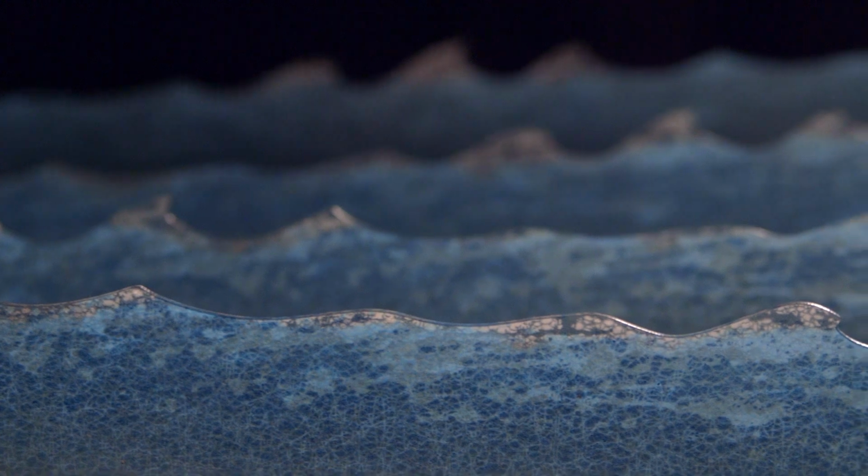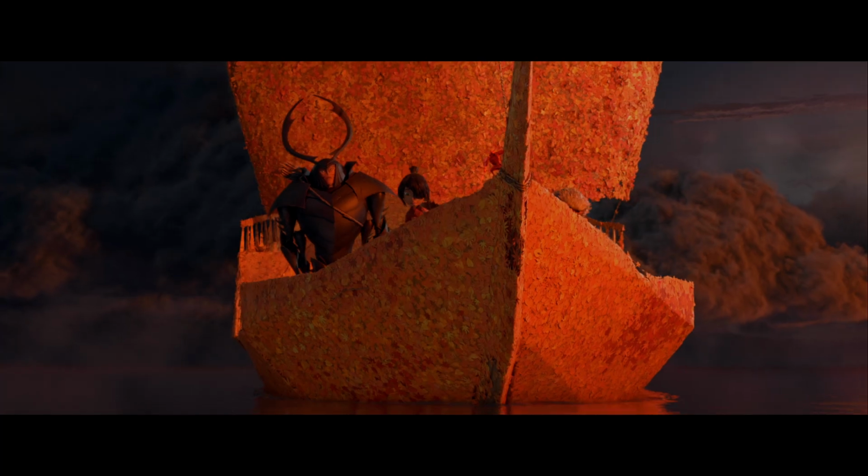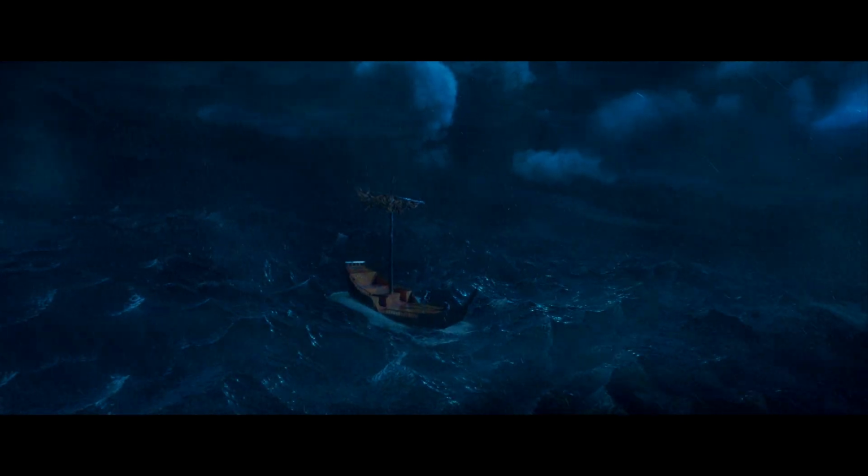Water is difficult in stop motion. Not only are we talking about water, we're talking about an ocean. Characters are on a boat made out of leaves. Rain is pouring down now, building into a full-blown storm.